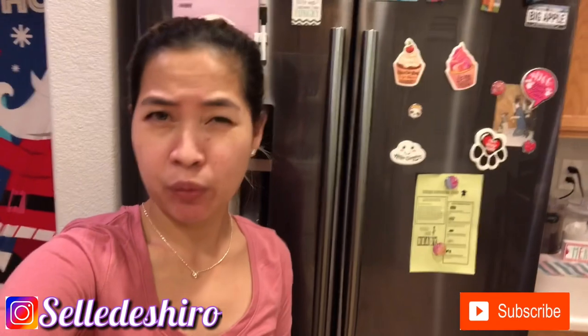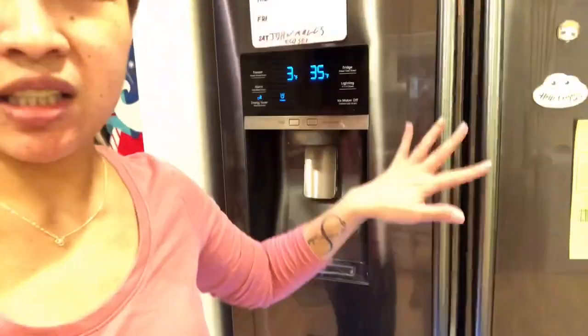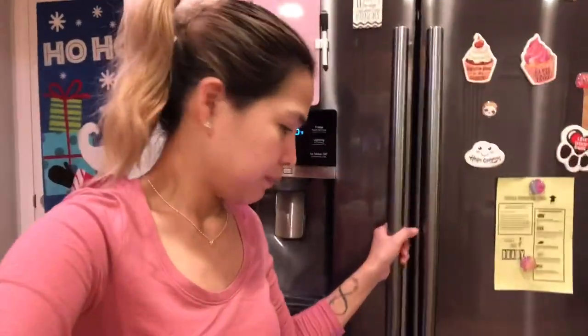Hi guys, so today is the second day. I didn't get to finish cleaning my refrigerator yesterday because it was already pretty late when I started, and I just finished the top and I stopped. Today, it's nighttime as well. I work in the morning, so I only get to do this when I'm at home after work. So now I'm going to clean the freezer. And I still need to wipe down the outside of my refrigerator. So let's do this.